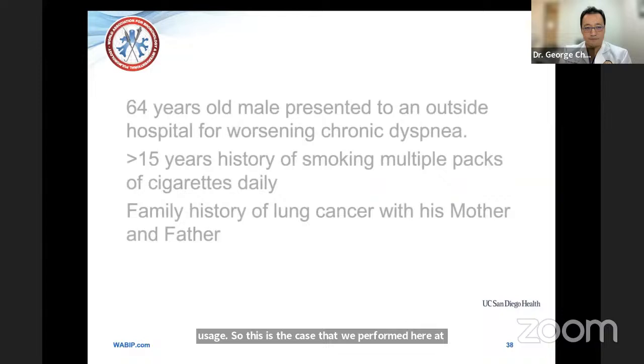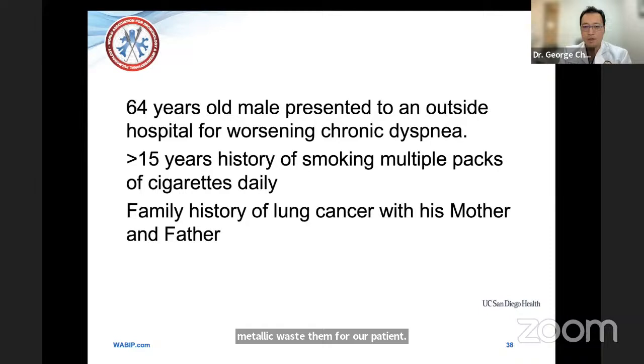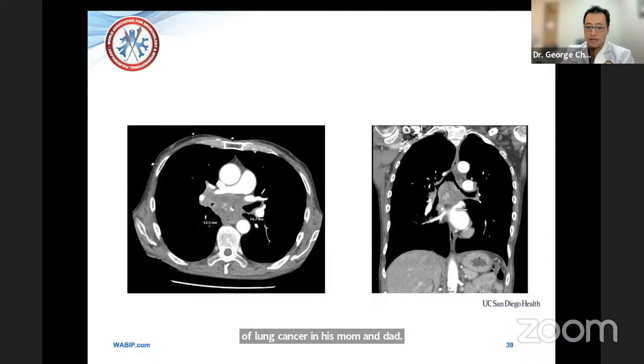The patient is a 64-year-old male who presented to an outside hospital with worsening chronic dyspnea. He had greater than 15 years of history of smoking multiple packs of cigarettes daily, and has a family history of lung cancer in his mom and dad. And this is a CT scan of note, and you can see that there's a large subcarinal mass that is growing through and into the airway, causing compression.